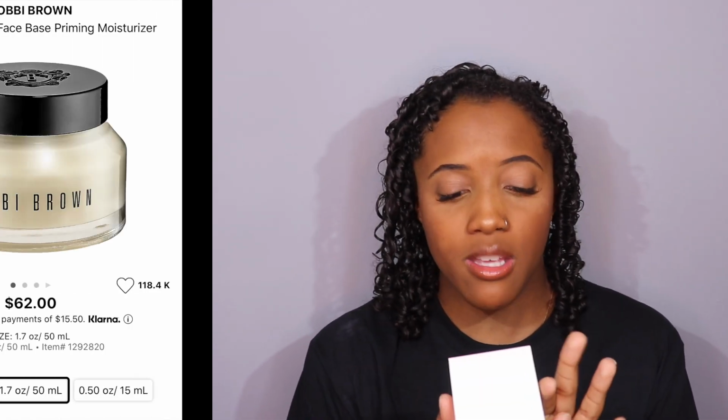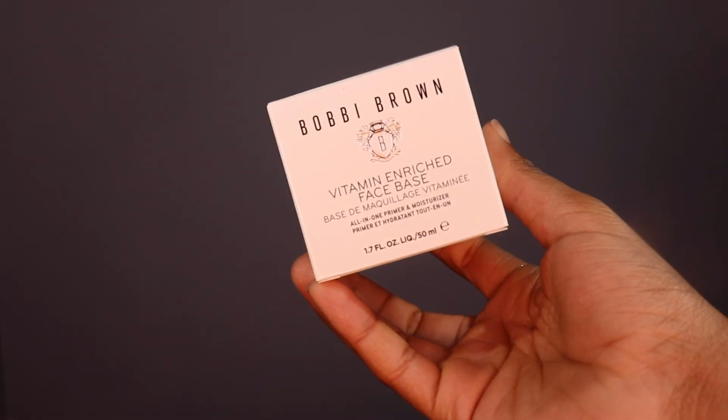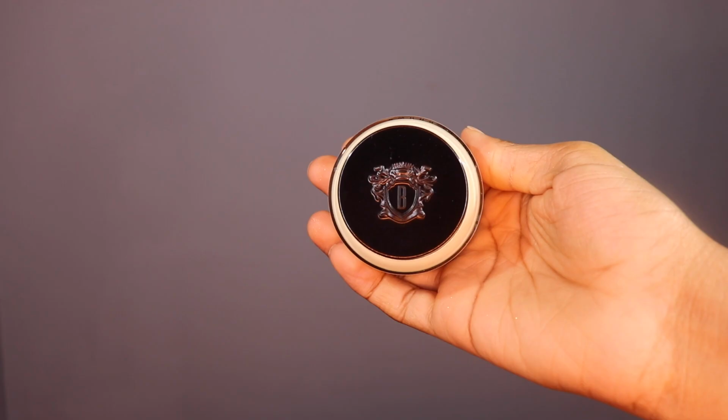I have been wanting to try this product for years, and every Sephora I go into, they don't carry a lot of Bobbi Brown section. This is the Bobbi Brown Vitamin Enriched Face Base. It's an all-in-one primer and moisturizer, although I definitely will be moisturizing anyways. It's winter time. I'm just trying to get my skin kind of prepped and ready for the cold months.